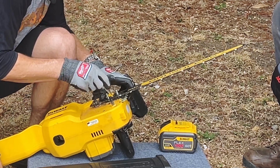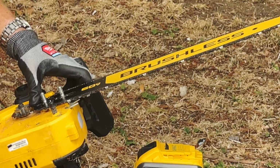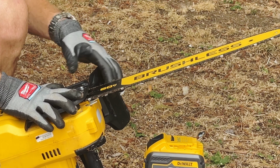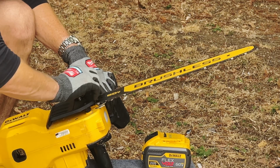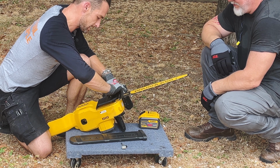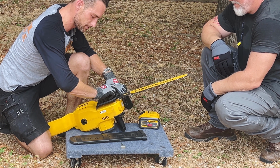I would give you a hand, but I want people to see. So this is your tensioner that he's using right now. He's tensioning it up a little before he actually puts the clutch plate back on. That's what we traditionally call a clutch plate. It's a little different than this, the clutch cover. I'd have to really play with it and see how the brake works on this one. Yeah, and on a lot of gas saws, the chain brake needs to be pulled back to put the clutch cover on.